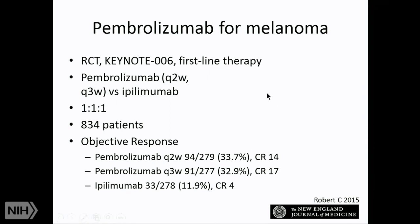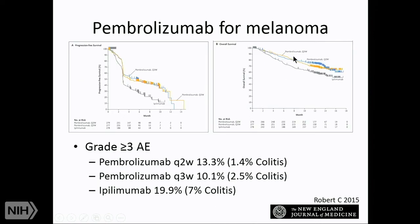Then we wanted to see for first-line therapy. So again, ipilimumab had been completely approved. Pembrolizumab had not been at this point. So they randomized. And what they found was that pembrolizumab had about a 30% response rate, ipilimumab only about 12%. All with impressive survival curves, but you can see ipilimumab lags below the others. Ipilimumab also had a higher incidence of side effects.